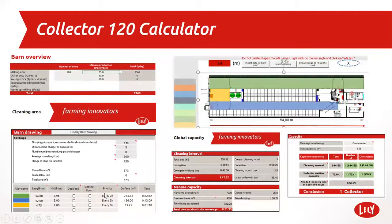And then once we have this information, because it's the validation process, we send this on to other colleagues in Lely, and they will go through it and make sure that that collector, through other photos that we take on farm, will be validated for the shed and can work to the best of its ability.